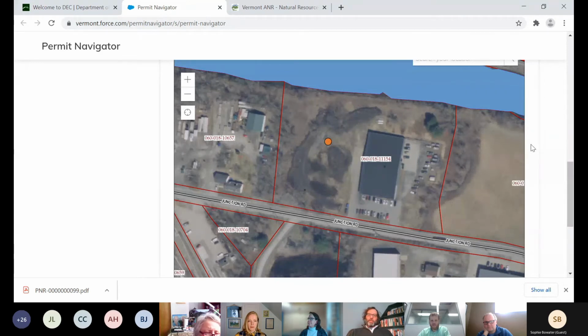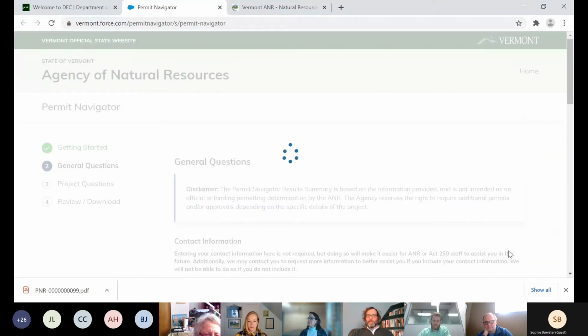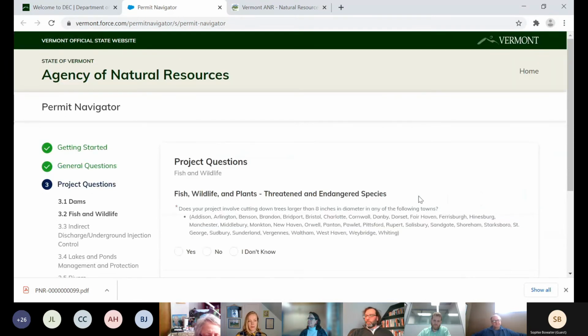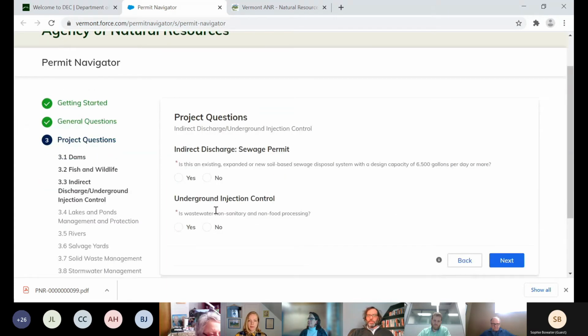Great. All right. Some common permit questions that people need to be thinking about when building a house are getting a wastewater permit. That's a big one for all houses and other types of buildings, really anything that's going to have a septic system, people using it who are going to need to use the septic system. And then some other permits that people should think about have to do with impacts to natural resources, so wetlands or floodplains.